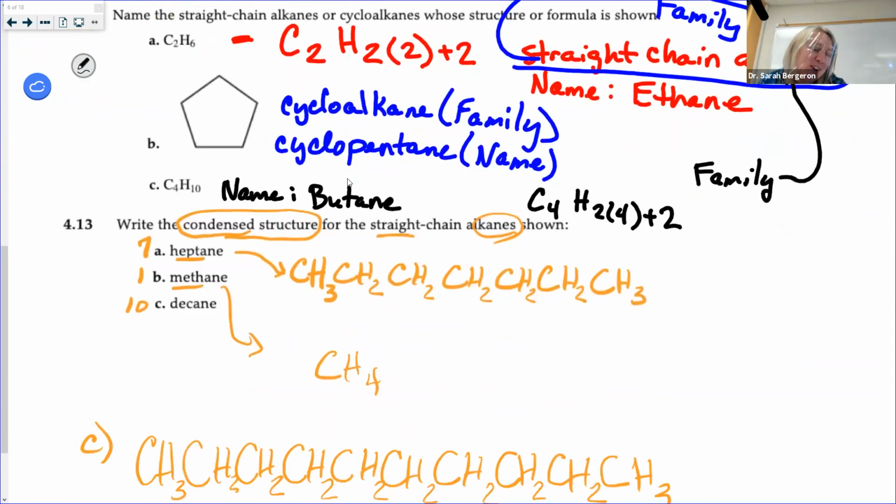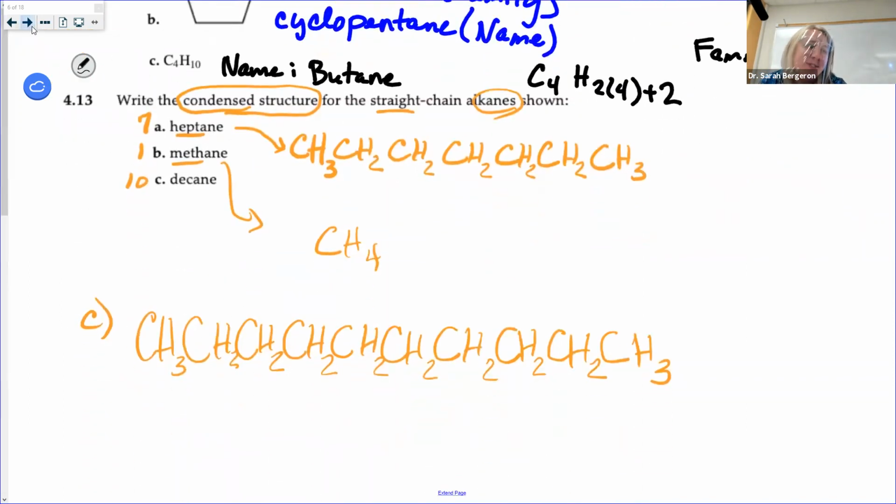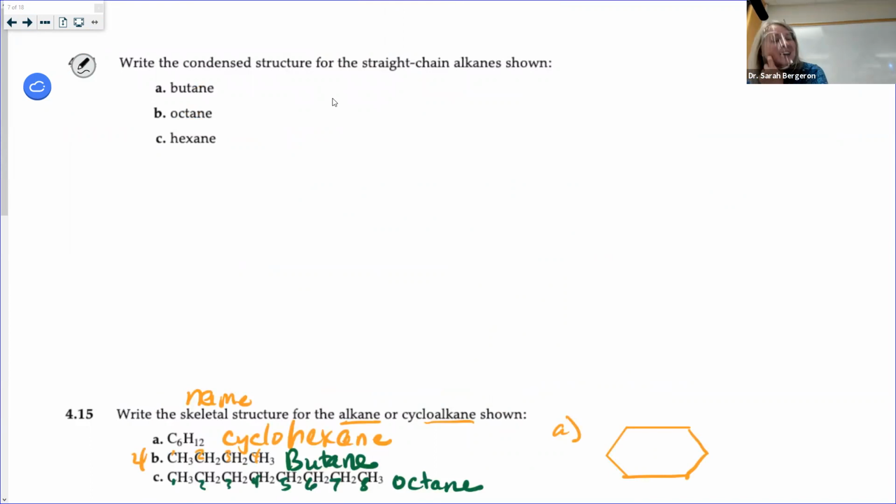I think this is really fun, but you know, all right. Now I'm going to change the instructions. Write the condensed structure for the straight chain alkanes. I want the skeletal and the condensed. I'm going to step it up a notch. Okay, so A, butane. What does but mean?